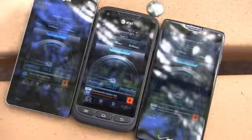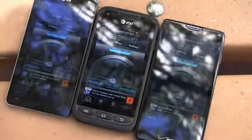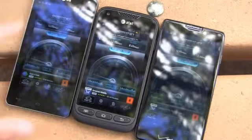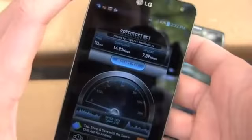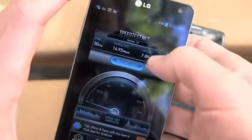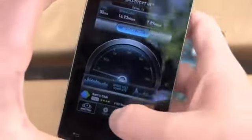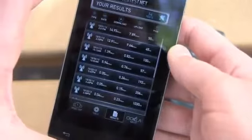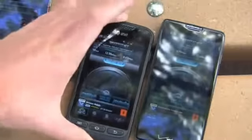So obviously very similar LTE speeds across the board here in this particular area, but you can see Sprint's LTE, at least right now, is nothing to scoff at. 14.93 megabits per second, 7.89 megabits per second on the upload. So we'll take a look here at the final results. Forgive the glare. Let's get that focused in. 14.93 megabits per second on the LG Optimus G, 7.89 megabits per second on the upload, and on our last test, 12.91 megabits per second on the download, 9.64 megabits per second on the upload.